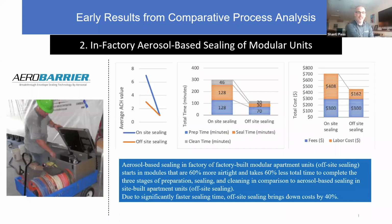Yep. Last strategy here that we've been able to prove out. Aerobarrier is an air sealing system where they spray an aerosolized sealant inside during a building pressurization so they can seal up all the cracks. They've got lots of experience doing this in on-site construction. This is the first time they've done it on a factory line.